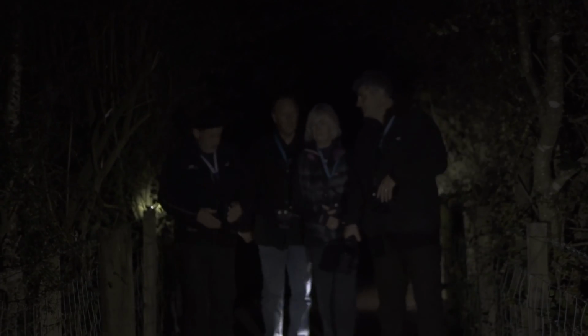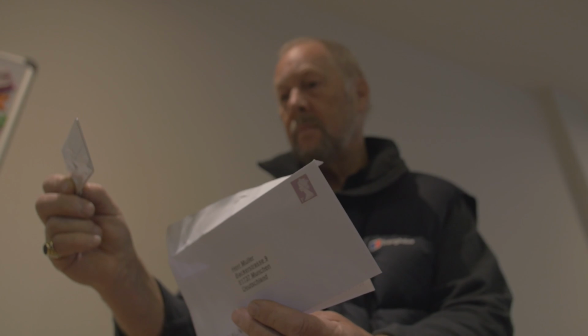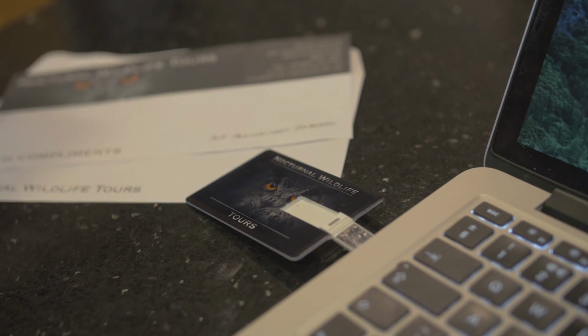It's been yet another successful evening's tour, and Mr and Mrs Stewart are guided safely back to the Land Rover before setting off back to our base in Castle Douglas. After the tour has taken place, the captured video footage is edited and made into a short film of their experience for them to keep as a memento of their Nocturnal Wildlife Tour.